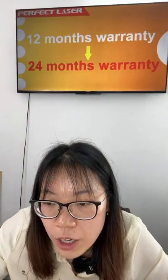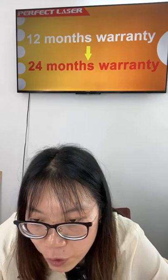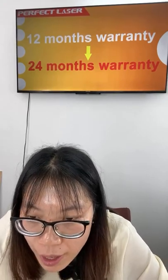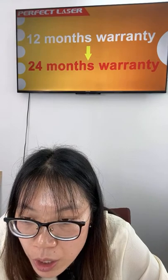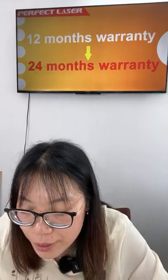About our warranty, we have updated it from 12 months up to 24 months.